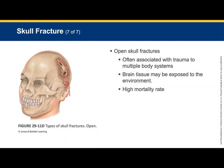These do have a very high mortality rate, but at the same time, I've seen people live with them. Not live a long life, but they've lived long enough to have surgery and have them fixed. Those are once-in-a-blue-moon cases. Open skull fractures are upwards of 80 to 90% mortality, but at the same time, they can live if treated in the right amount of time.